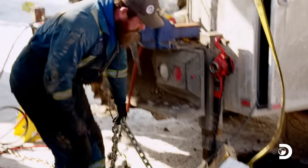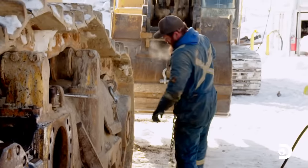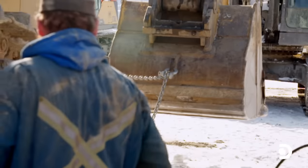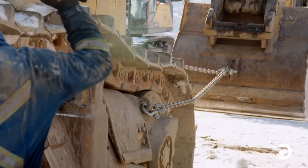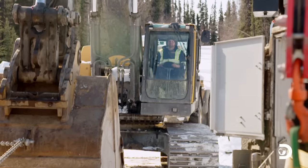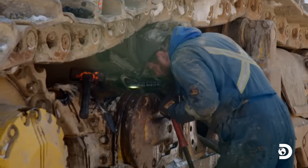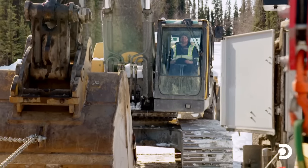Sometimes it's best just to take it right apart. Sometimes you can cheat it, right? I'm hoping we can cheat it. Okay, buddy. Nice and easy. Okay, we're good. It's a risky move. Pull too hard and the chains will break, damaging the dozer and the excavator. Ready? Yeah, just a little bit, buddy.